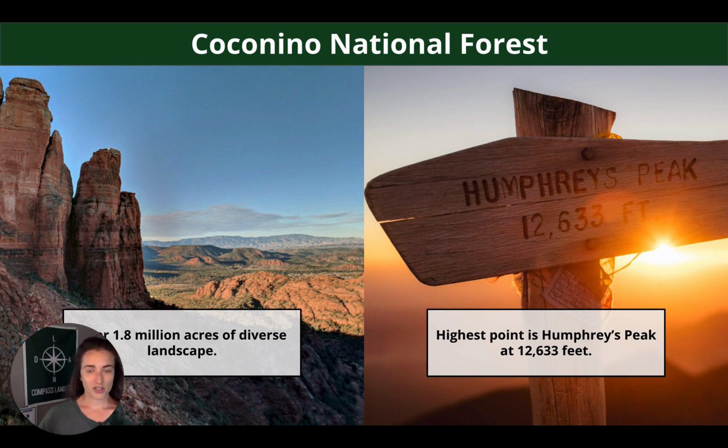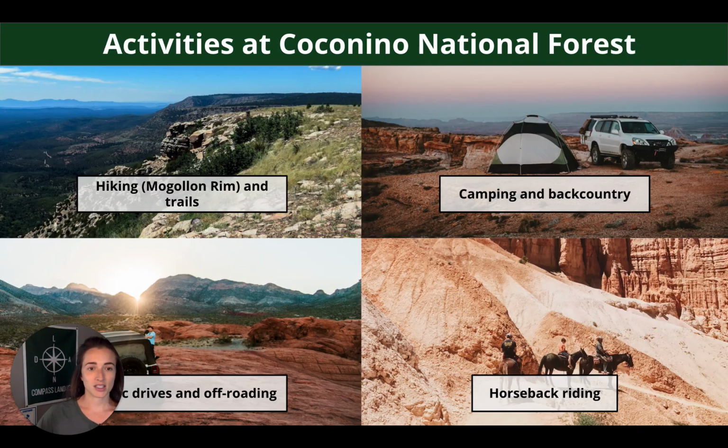So Coconino National Forest is farther away. It's 152 miles from Show Low, but again, a massive playground for you to explore. There's over 1.8 million acres of diverse landscape, and that ranges from more desert-type terrain to forest-type terrain, and its highest point is Humphreys Peak at 12,600 feet. Some popular activities in the forest include hiking, and that's Moggy Rim pictured there, camping and backcountry, overlanding, scenic drives and off-roading, and horseback riding.